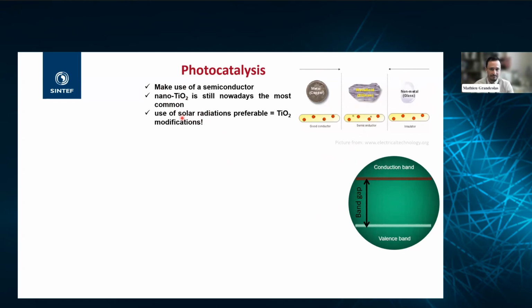The dream job for a photocatalyst would be to use sunlight as the only radiation to make all this transformation. TiO2 is a bit problematic because it absorbs only UV light. So it needs a bit of modification, and I'll discuss this also a bit at the end of the presentation.